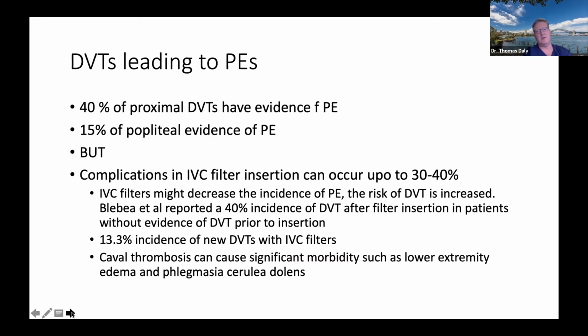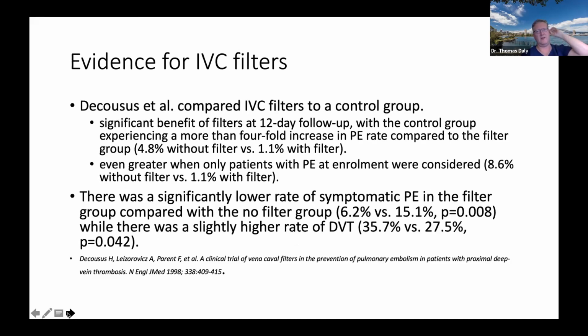And in some places up to 30 to 40% of the filters placed will have some sort of complication, which is pretty high if you ask me. I think it's higher than would normally be the case, but complications can range from bruising in the groin, to incorrect insertion location, or the devastating complication of having the patient's IVC thrombosed. The ironic component is that by putting an IVC filter in, there's a 3.3% incidence of new DVTs that develop. And when you get a thrombosed IVC, and for those of you who manage it, then we are looking at a patient who has significant morbidity for the remainder of their life.